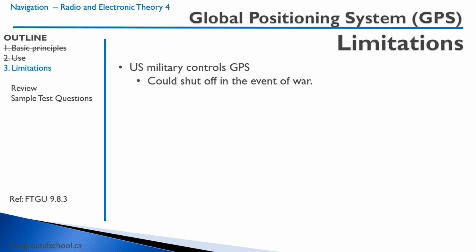There's really one big limitation to GPS, as great as it is. The US military controls the GPS, and if they wanted to, they could just suddenly shut it off in a time of war. They could just go and hit a switch and shut the whole thing down so nobody can use their fancy system to guide their airplanes to go bomb their airfields.